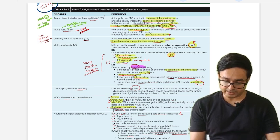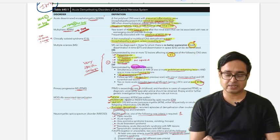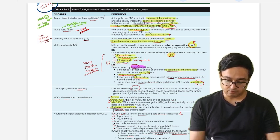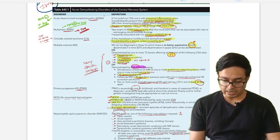MS: there is no better explanation, with both dissemination in space and dissemination in time. So in this condition, dissemination in space is demonstrated by at least two of the following CNS sites: periventricular, juxtacortical, infratentorial, spinal cord. Dissemination in time: one of the following is present, simultaneous MRI of one or more enhancing or non-enhancing lesions, CSF oligoclonal bands, follow-up MRI more than 30 days showing one or more lesions, and two or more acute episodes. Typical MS attacks last more than 24 hours.